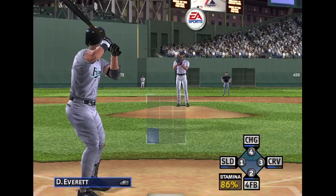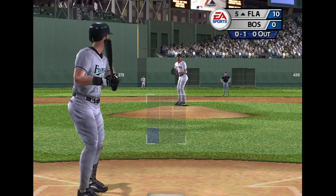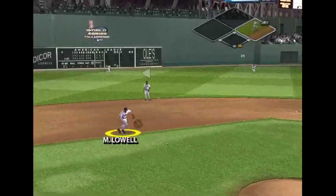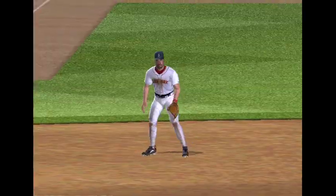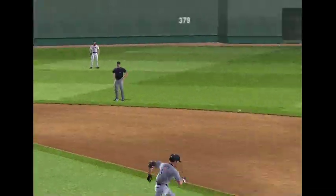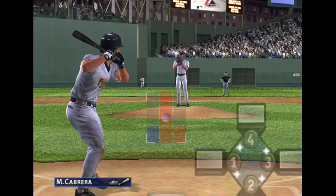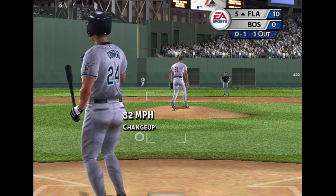This guy can really motor down the line, so the defense needs to field the ball cleanly. The ball deflects away from the pitcher. There's an out. He really doesn't make a very good throw here, but lucky for him, his teammate picks him up and makes a play out of it. Next up, Miguel Cabrera. Here comes the first pitch of the at-bat. Swings and misses.